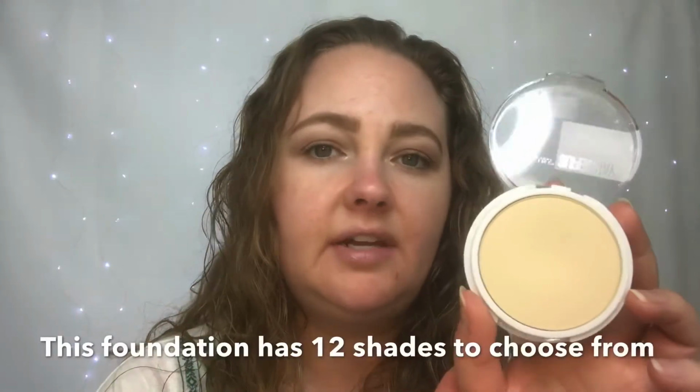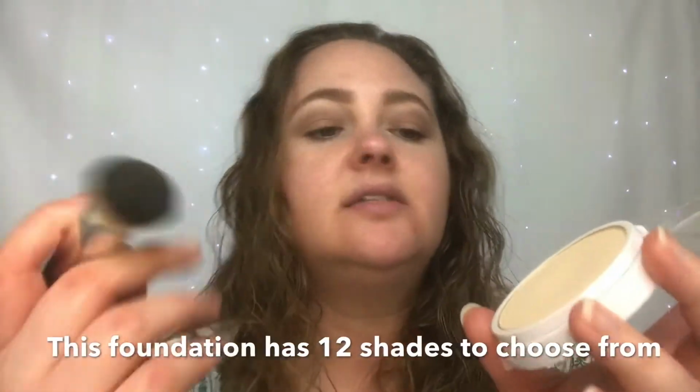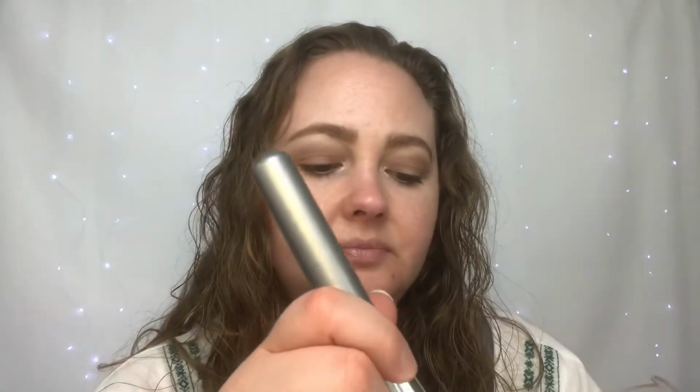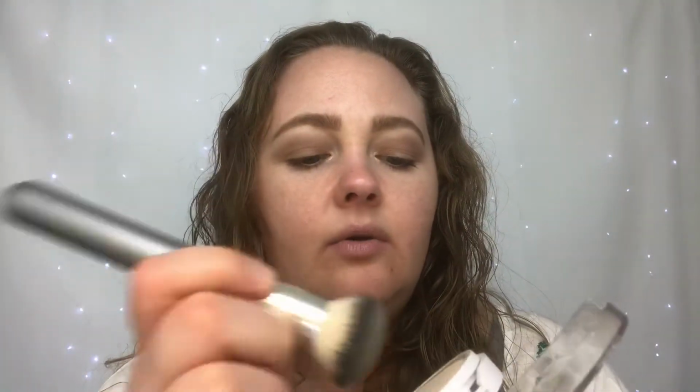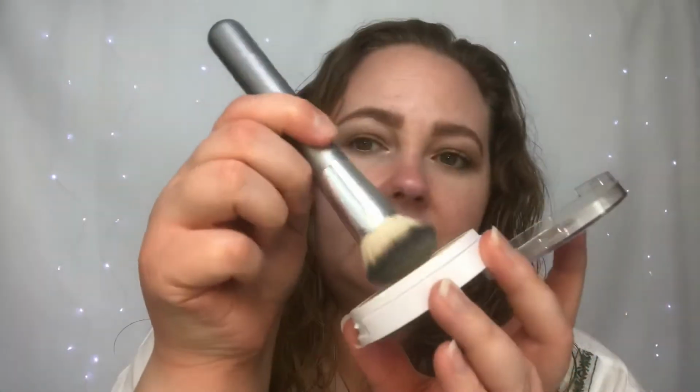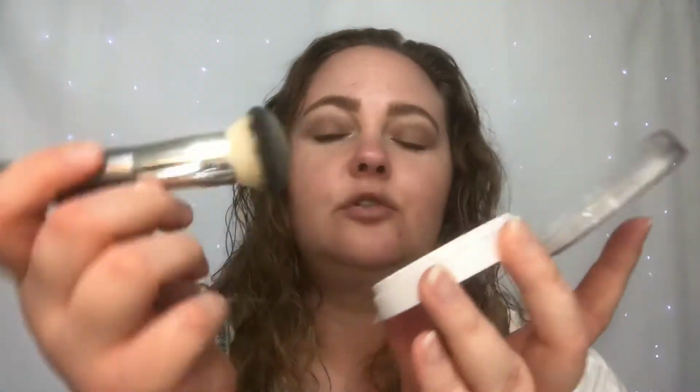And the first one I'm going to talk about is the Maybelline Super Stay Full Coverage Powder Foundation. I love this one. This is the one I use more often than any other one, just because it's very, very fine, like milled and smooth. It's almost so fine milled that it feels kind of creamy in a way. You can see a little bit of powder coming up when you do this, but it's not super bad or anything.